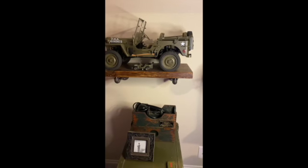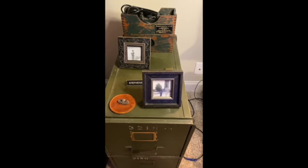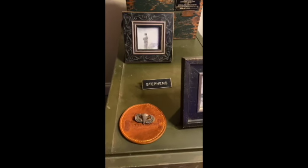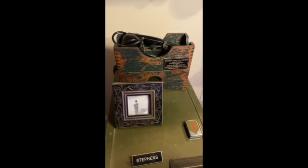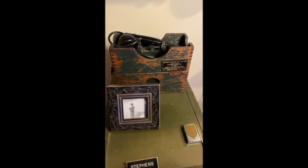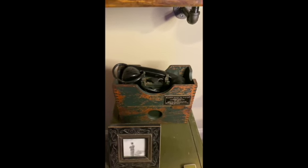Below that, I have my military filing cabinets, double-decker. Got a picture of my dad in his uniform when he was younger. His military flight wings, parachute wings, name tag, picture of me when I was a little squirt. He took me fishing after he got back from Vietnam, and that's a picture of me fishing with him. And a military field phone that my wife found for me when we were antique hunting.